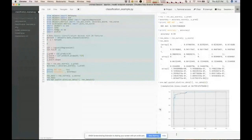Also, for any libraries which are not installed, which you need access to, you can actually run those with access to pip or to conda, whatever libraries you prefer to use.